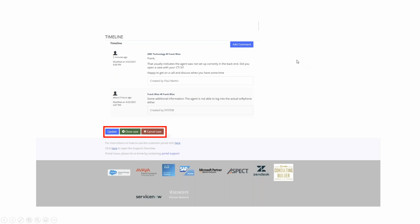So you have your update. That would be if you happen to be going back and forth with your SE, you may want to update this to see the timeline change, or maybe have it open in the background and want to go back to it later. You can just click on update to see if there are any updates.